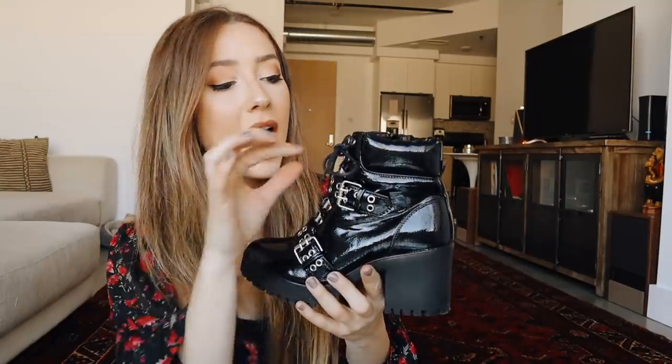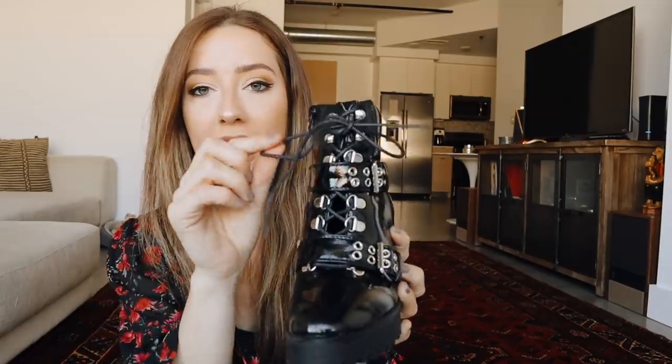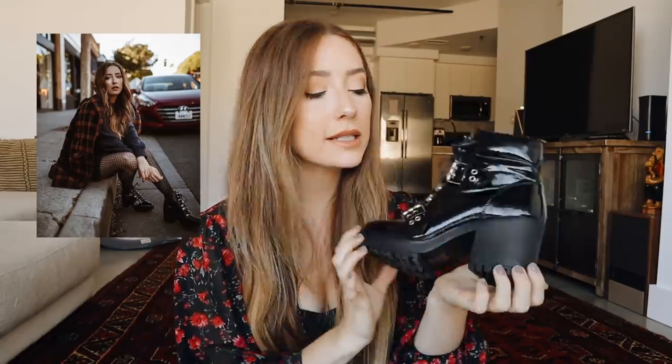So let me know if you have boots like these or these exact boots. How do you wear them? Do you just tie it right here and kind of have them dangling? I'm not exactly sure. I've just been playing around with them, but these are so comfortable. I wore these the other day with some tights, a sweater dress, and a really fun trench coat that I got recently. So I thought that was such a cute look. It edged it up a little bit.